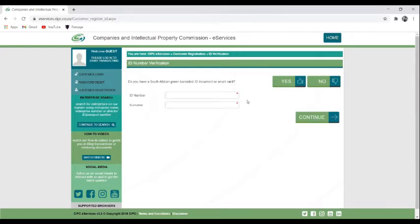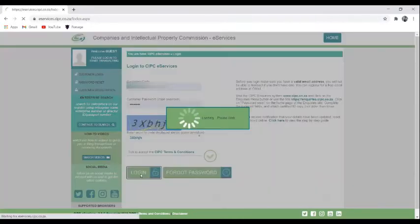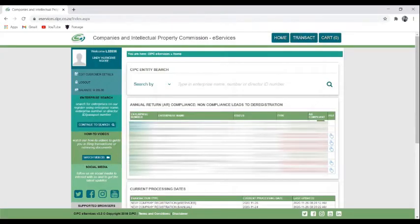So once you have the customer code and your password, you will click customer login. And since I'm already a user, I'll just enter mine and then enter the captcha, and then you click OK. So a screen like this will open, and this one will show you the companies that you already registered if you're not new. So since yours won't show anything here. The one thing that you first need to do, can you see that the balance here is 205 Rand? With you, it will show 0.